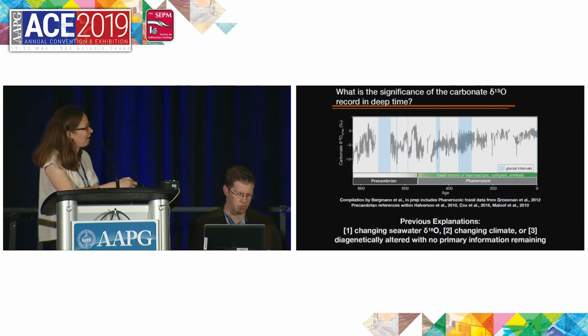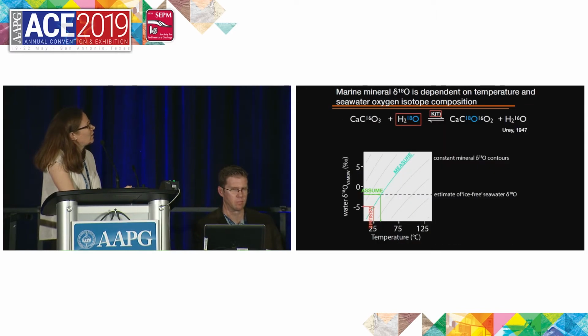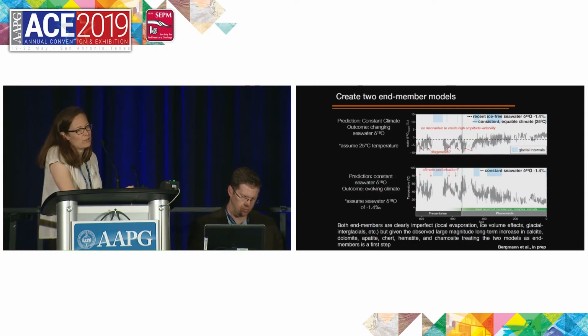But if you look at this record, we can see the general decline as you go towards the Precambrian-Phanerozoic boundary, and then significant structure and yet variability in the Precambrian. So we can do the same thing that these two sides of the debate have done and assume either a well-buffered δ18O seawater composition and take an ice-free estimate and calculate the expected temperature, or take an assumed well-buffered climate system, take an equatorial temperature of 25 degrees C, and calculate the expected δ18O of seawater. And so we end up with these two end-member models as time series that we can evaluate.